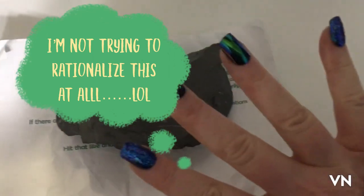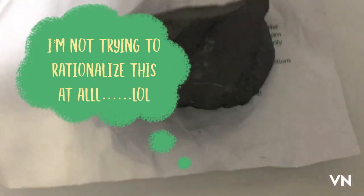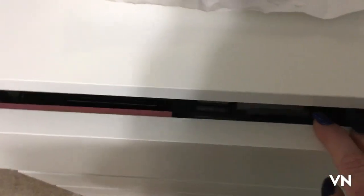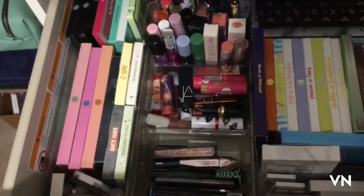And I found these stick-on nails when I went through the drawer, and then I stuck them on myself, and now I can't get them off. So that's also awesome. So I have this set of drawers, but I only have makeup in the top two drawers. So this is kind of what we're working with.